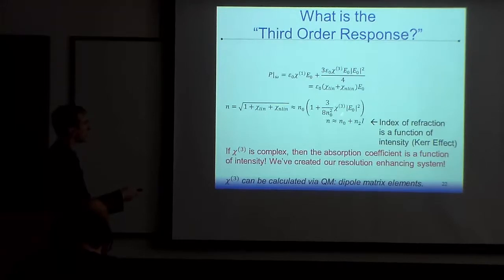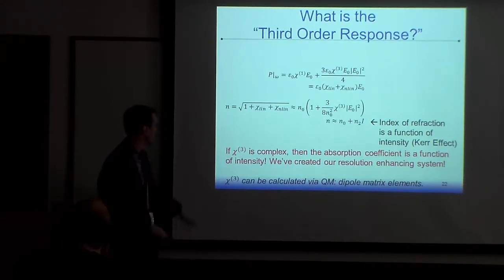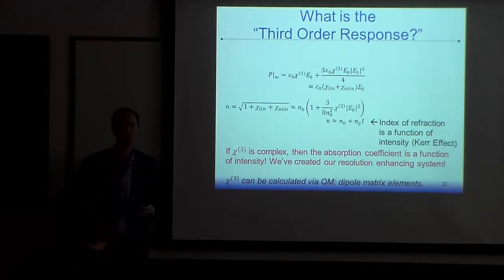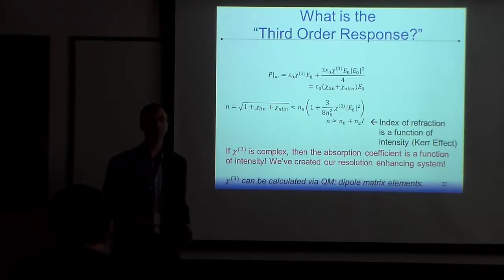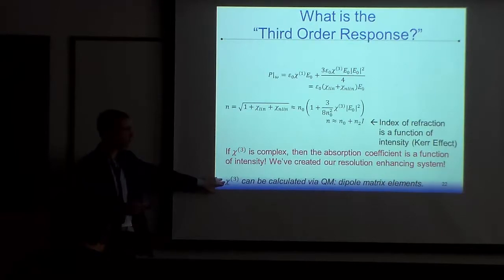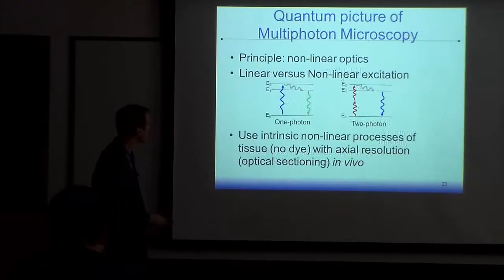And all these chi3s are just old dipole matrix elements in quantum mechanics. If you're taking a nonlinear optics course, you can actually go through and calculate for a system what these chi3s are. And you really have a physical response here. So this is a real effect. Once we started making lasers where intensity can get bright enough that the small N2 starts dominating N, we can actually start seeing these effects.